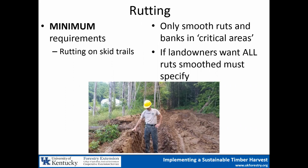We've had BMPs in Kentucky for about 15 years now, and starting in January of 2017, there's going to be a little bit of tweaks to what the minimum requirements are for loggers and landowners in Kentucky. So just to give you an example of one of those things that's changed.